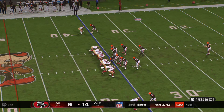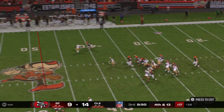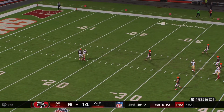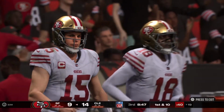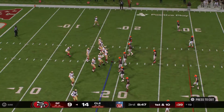The Browns send out their punter now, as he'll punt it away for the 2nd time. And a fair catch signaled for and taken at about the 18-yard line. So a change of possession here on the punt. And they will take over 1st and 10.